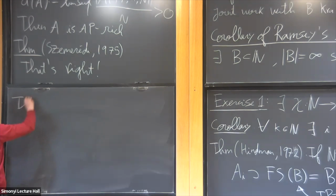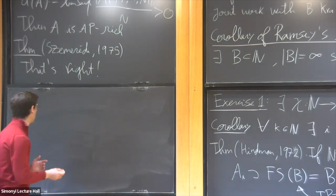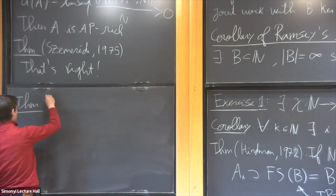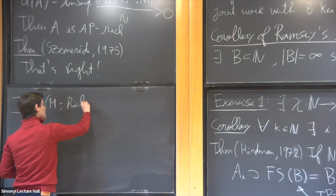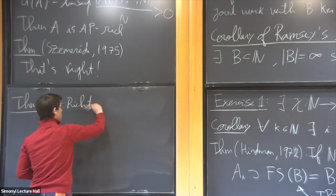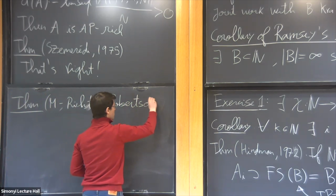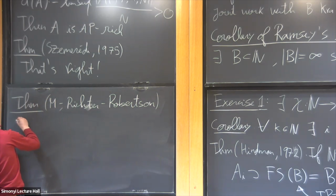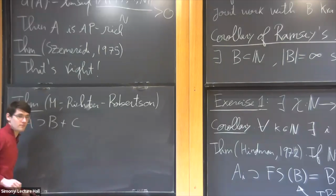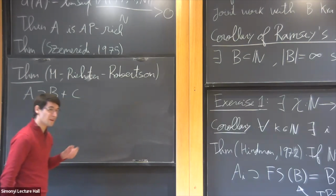And so the first result we obtained 3-4 years ago, joint with Richter and Robertson, is that the second conjecture holds. I'll just write A contains B plus A. So this was published maybe 2019.